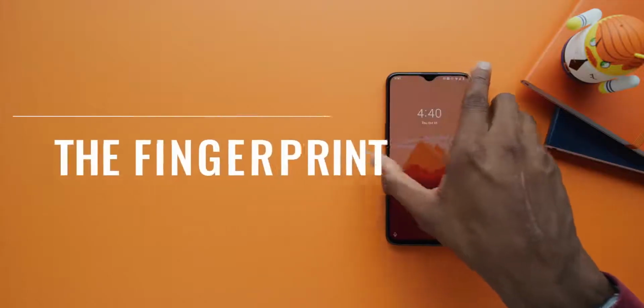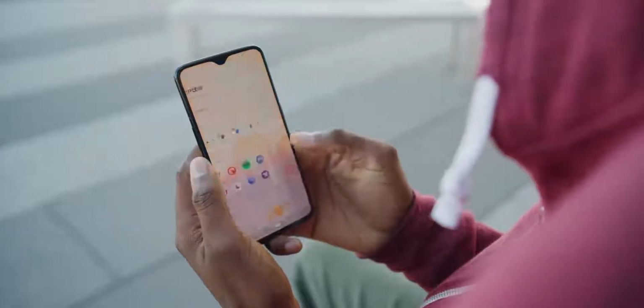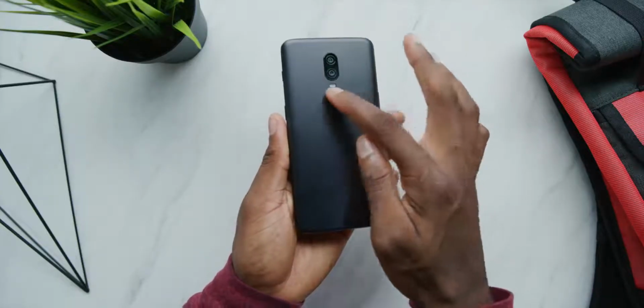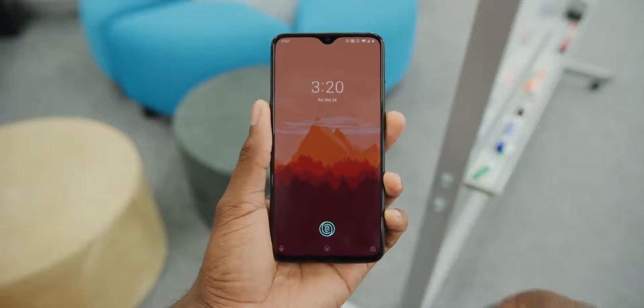Okay, number 3 is the fingerprint reader underneath the display. Something, again, a lot of people were looking forward to. Happy to see this slowly starting to become more common in mainstream phones. So that OnePlus 6 a couple months ago had the fingerprint reader on the back. That's now gone, and it's moved the logo up a little bit in its place. And you can now unlock your phone by just touching the glass.